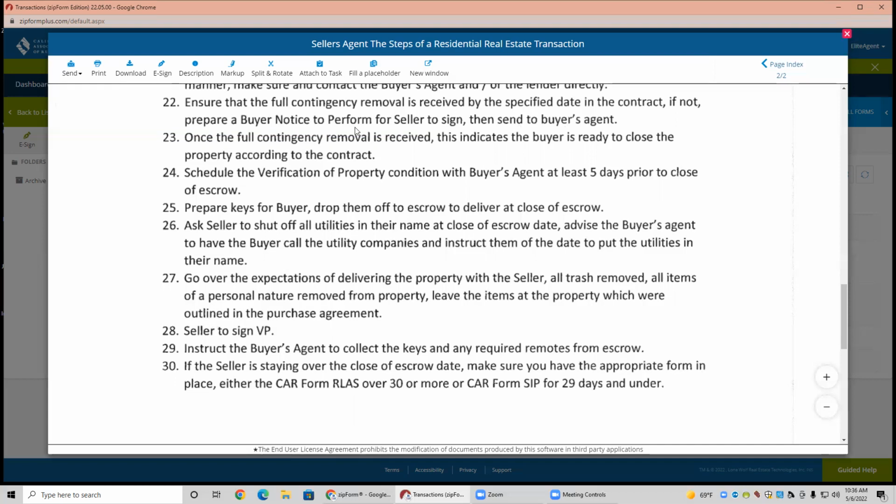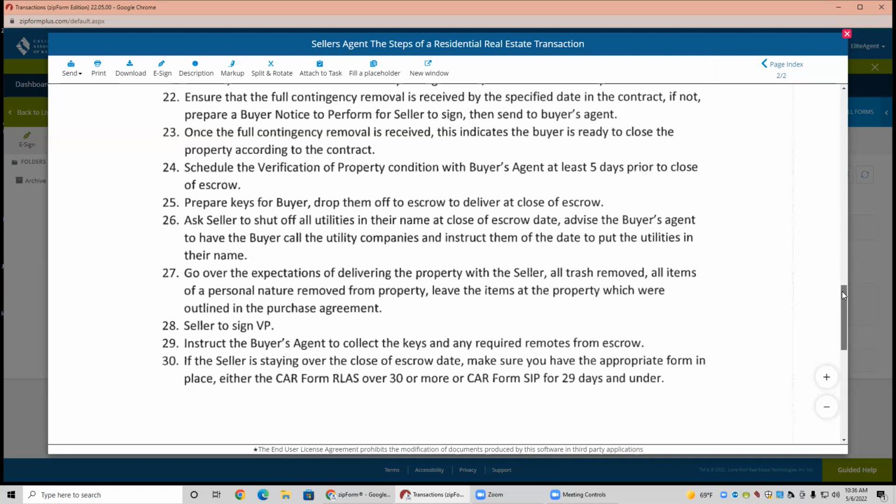Normally, before I've done this, I'll call the agent and ask them what's going on, that we're going to need that, or that the seller is requesting that we send them a notice to perform. So I give them a warning call and ask them to please give me the document. A lot of times that works and they appreciate the call, but if you can't shake loose that contingency removal, we need to take care of the seller. So make sure you're submitting a notice to perform to the buyer's agent.